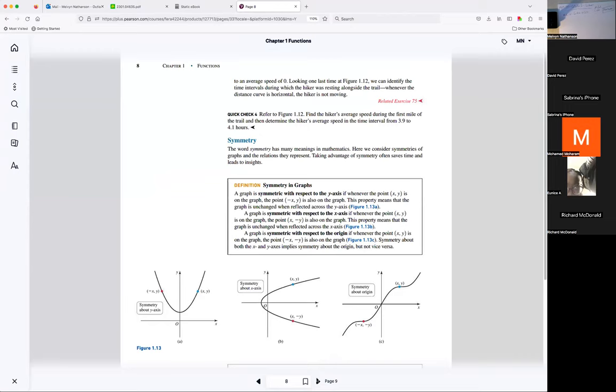It's always nice to know something that conveys a lot of information about a graph. And one thing which one always looks for in mathematics is symmetry. So here on this curve in figure 1.13, this curve is symmetric around the y-axis. What that means is if you were to rotate this curve around the y-axis by pi radians or 180 degrees, you get back the same curve. So this curve has a kind of vertical symmetry, a symmetry around the y-axis.